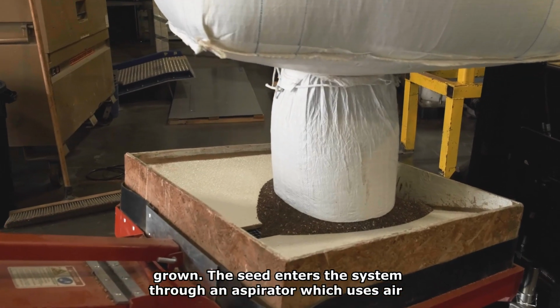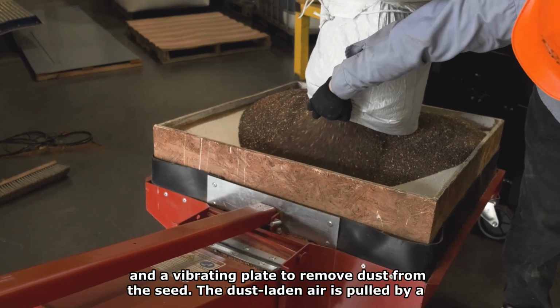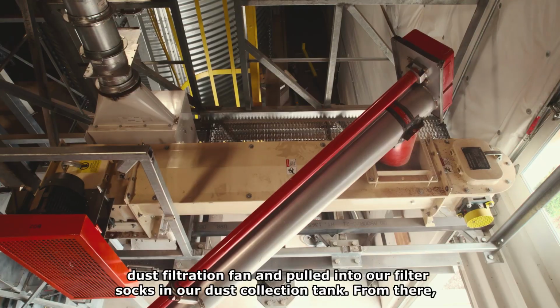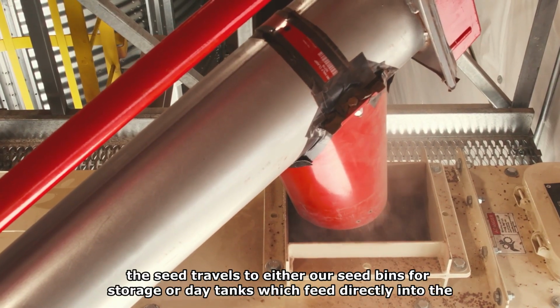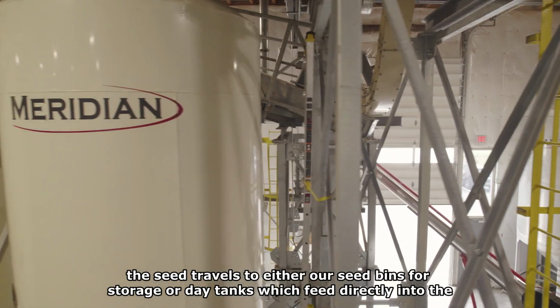The seed enters the system through an aspirator, which uses air and a vibrating plate to remove dust from the seed. The dust-laden air is pulled by a dust filtration fan into our filter socks in our dust collection tank. From there, the seed travels to either our seed bins for storage or day tanks, which feed directly into the presses.